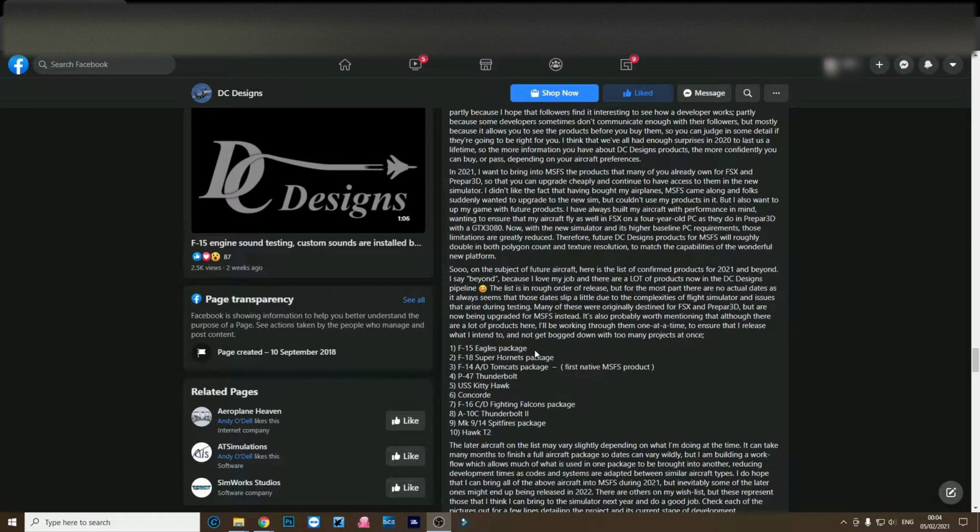So we've had the Eagle package already, and that is still a work in progress. And the steps in the phase 1 upgrade was quite a leap actually in comparison. That's looking really good, flies really well, great fun. The F-18 Super Hornets package, I know that that's already out for FSX, and that's a migration job. Actually, I think pretty much all of these are. I know Concorde was on hold until the Mach 1 speed restriction in Microsoft Flight Simulator had been broken. So now that's been broken, that Concorde can be migrated now onto MSFS.